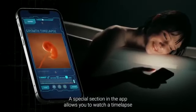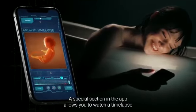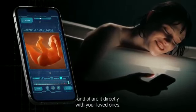A special section in the app allows you to watch a time-lapse of your baby's growth and share it directly with your loved ones.